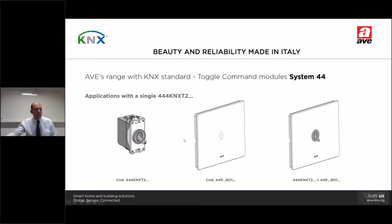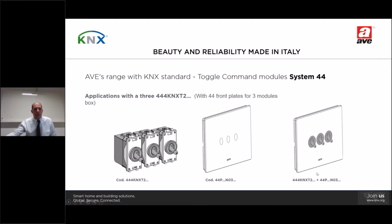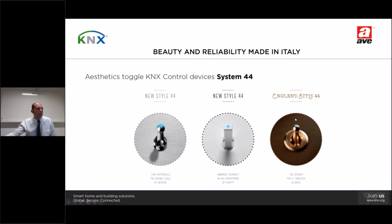It is a modular solution, so the product itself is a module that can be taken and combined in multiple configurations. Put the plate in front of the module, and you will have a lot of different combinations. Again, a wide range of finishes. Here, for example, there is a chrome toggle on an aluminum surface, a plastic toggle on a Corian surface, a brass toggle on a wood surface. And here, once again, we can offer a huge range of possibilities, and we can provide the customers with a wide choice.